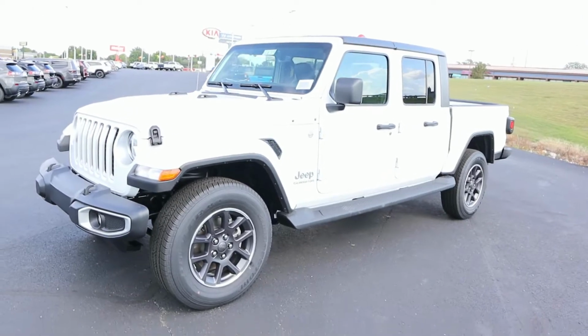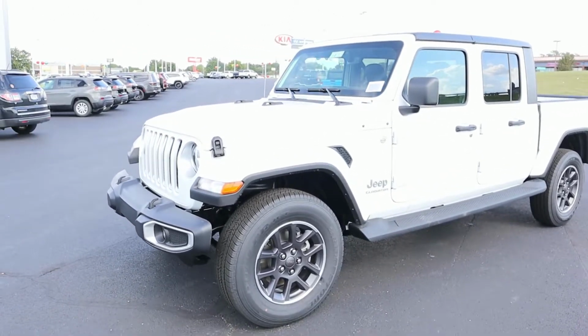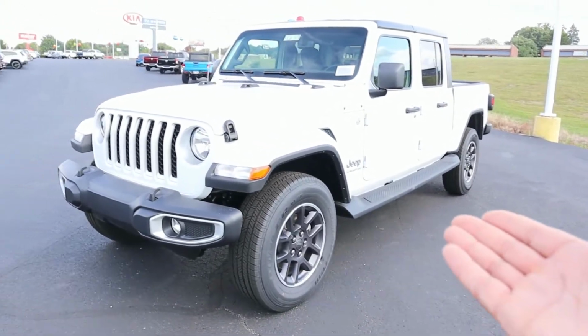And yeah, let's take a look on the outside, and we'll hop back on the inside, and I'll tell you about what it's like to drive one of these. It's nothing too crazy, but we'll talk about it. Let's go. All right, and here we are on the outside of the Jeep Gladiator, aka the Wrangler with a toupee. But that's not what everyone calls it, it's just what I call it. But anyways, take a look at this.